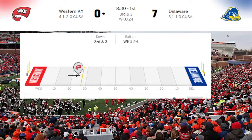I'll tell you what, Tyson Helton versus Ryan Carty. There's a reason this one has got some national eyes on it. Second down and 3 for Western Kentucky at the 49-yard line. Man open at the Delaware 45. Ball is loose. Delaware picks up. KT Say has it in his hands, and the Hens with a takeaway.